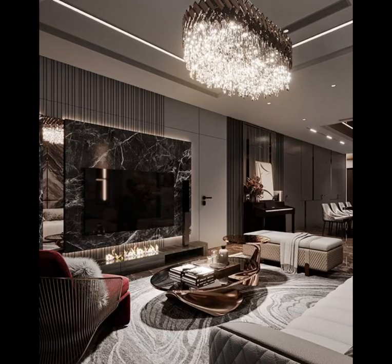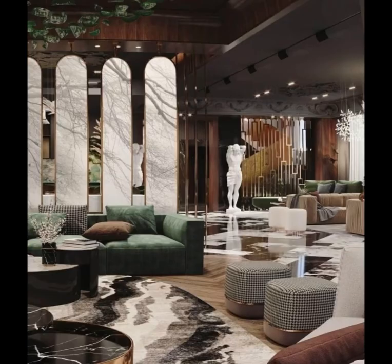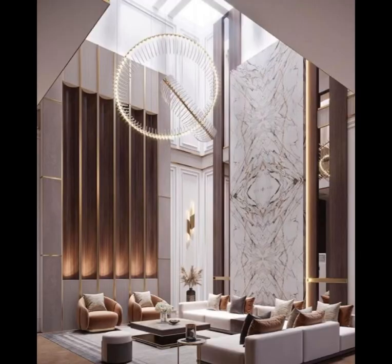Plants and greenery. Bringing nature indoors is a fantastic way to enhance the eclectic vibe. We have carefully chosen a selection of indoor plants to add a touch of freshness and life to the living room.